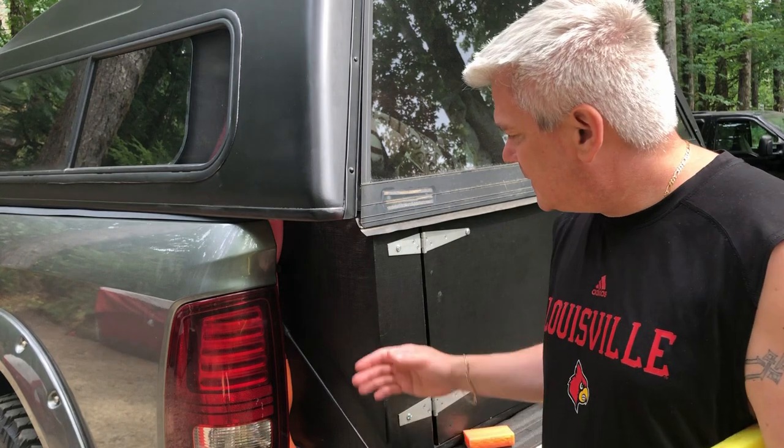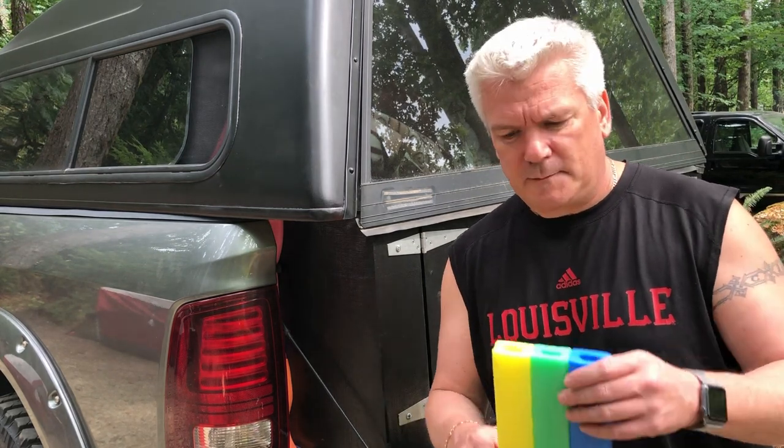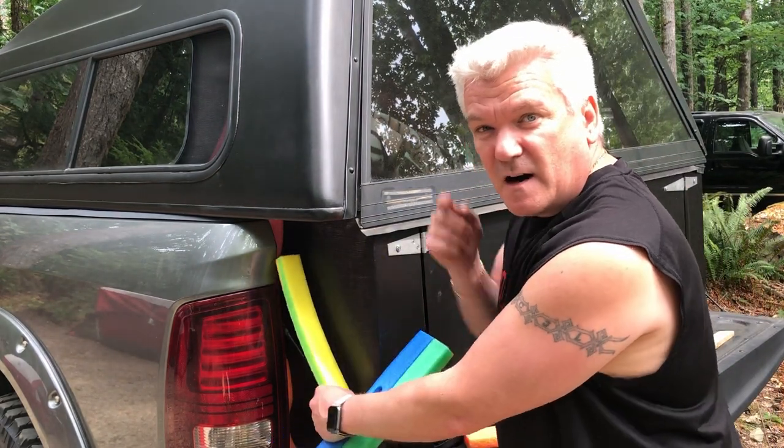So if you guys are wondering about the space between our box that we made for the cap and the truck, since we extended it, a little bit of a space right here. Wife came up with this awesome thing. We're in a dollar store. These things that you kneel on for when you're doing gardening. Look at this. Take it apart, slides right in there. Awesome idea.